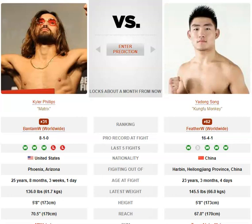Alright, so we got a really fun one here. Should be a really good scrap here. So Carla Phillips versus Song Yadong. Carla Phillips, he's got a few wins in the UFC now. Was on the Ultimate Fighter. Didn't make it through, but he will be coming into this one with a five.